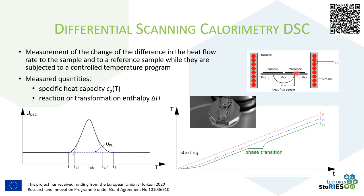Let's assume that the reference and the sample is the same. Then the difference between these two will be zero. So there will be no DSC signal at all. It will be zero. But if you have some sample in the sample side and nothing, for example, or an empty crucible here on the reference side, then you will see a temperature difference. And this is shown in this diagram.